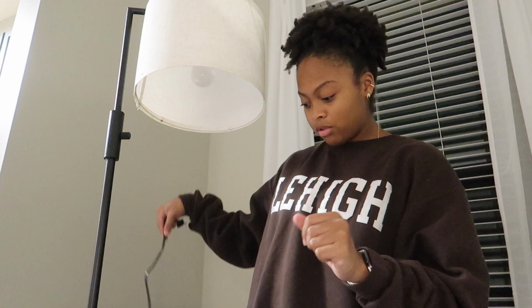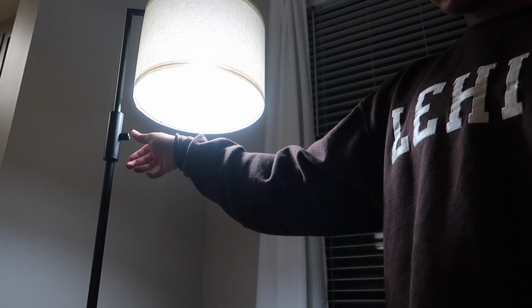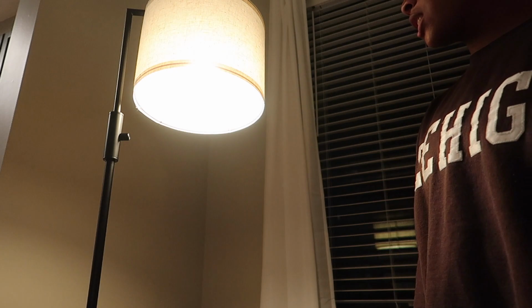Okay, we're about to plug her in. Oh yeah, okay. It has a cool setting, and then if you want it to be warm, you just keep turning it. That is so nice. Oh my gosh, I love it. I'm gonna keep it warm because I like warm light. I'm really happy with the lamp.